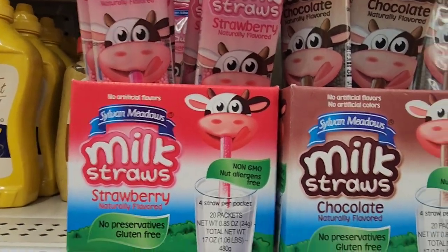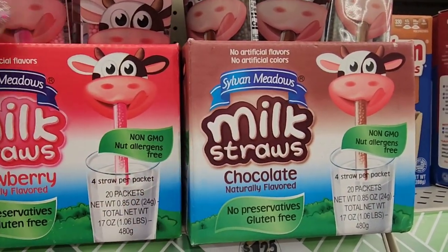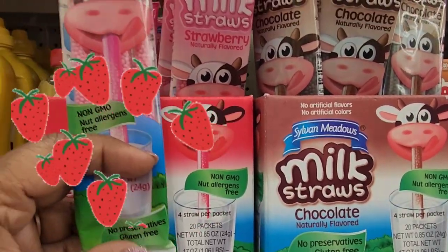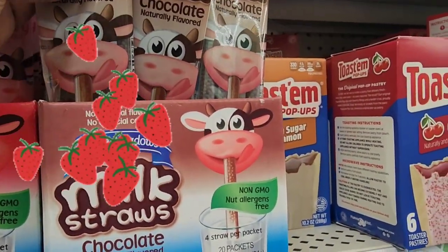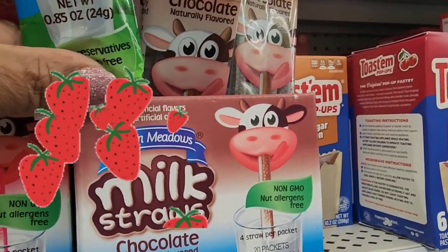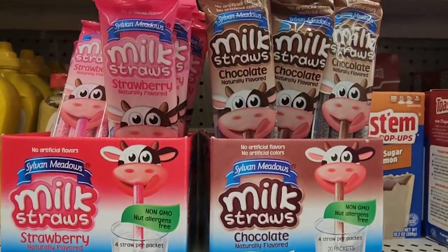Sylvan Meadow milk straws, naturally flavored, no preservatives, gluten-free, non-GMO, nut allergens free. So they have the strawberry. This is what they look like. And they also have here the chocolate as well. No artificial flavor, no artificial colors, all of that good stuff. Four straws, really, really amazing. The kids would love this.